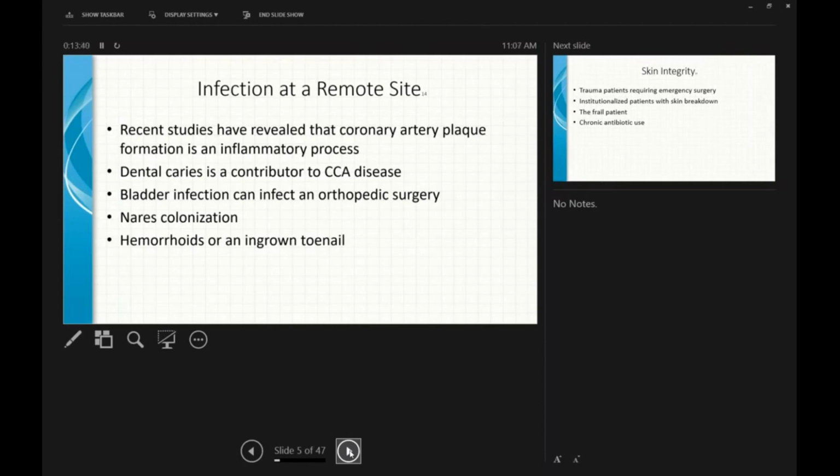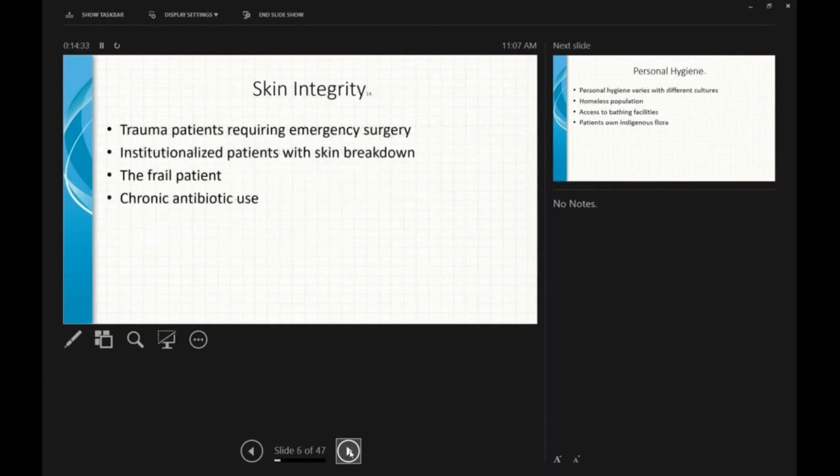A bladder infection can infect an orthopedic surgery. Way back in the early 1970s, I was doing surgery in Seattle. I was a new nurse, and we had a patient that we did back surgery on, and that became infected, and the surgeon was very upset because we used such stringent aseptic technique, and they found that patient cultured with a bladder infection after surgery, and that was the same organism. Nares colonization is becoming great news now. It is such a simple way to help total hip patients reduce their infection rates. So hemorrhoids or an ingrown toenail that the surgeon doesn't know about can increase the infection rate.